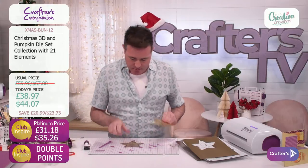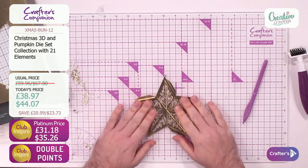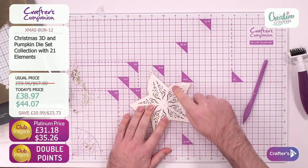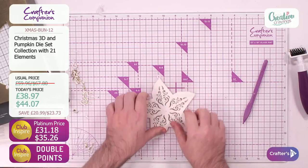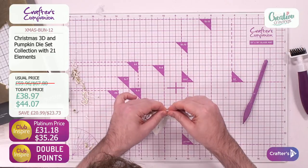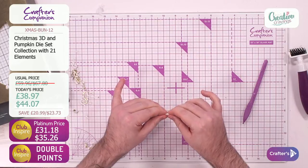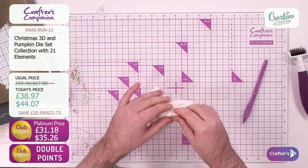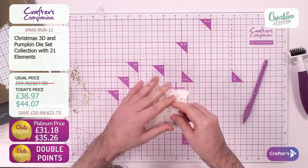So I've done another one like this, and now we're going to do the folding. You need to turn the star over, and you need to do the midpoints. So pretty much all of these, which you can see, and you need to fold them in half, really. There we go. So as I said at the beginning, preparation with this is key. That's pretty much getting all the folds done, the scoring and burnishing, and it'll make your life a whole lot easier.